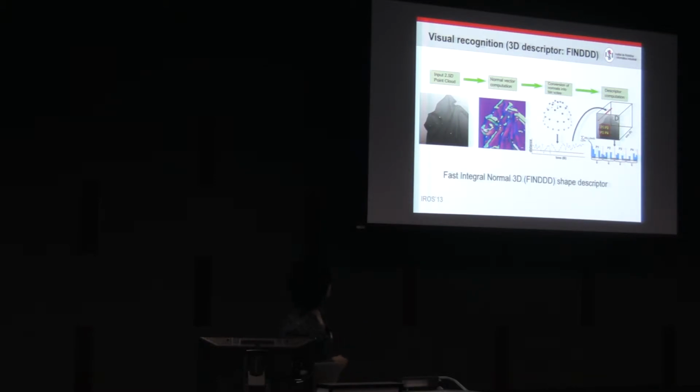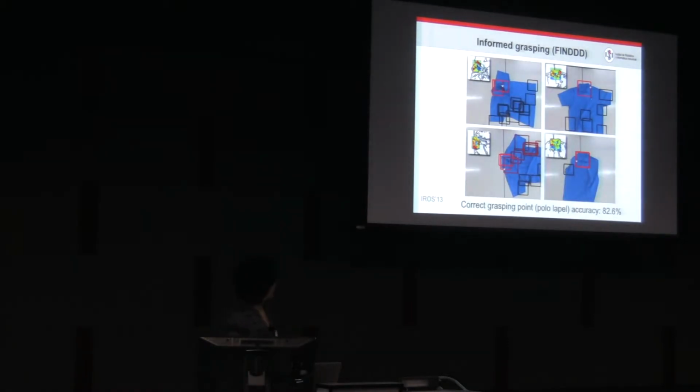Well, I won't go into details on this, but for different pieces of clothing, we can determine first the bounding box of the color, and afterwards a grasping point of the label. And we get 82% success.